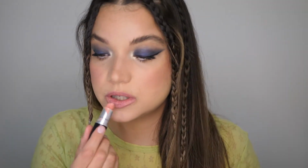I have another one from MAC that I want to try, and then if it doesn't work, I will do just more of a nude color. Okay, so this is Pure Zen, which is more of a 2015 color to me. 2013, 2014, 2015 in there.